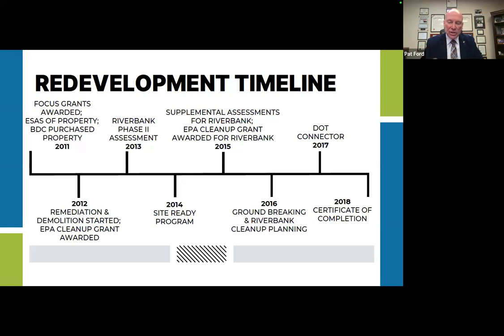And the US EPA is still the only federal agency that provides front-end money for assessment, acquisition, and remediation. You will not find any other program in the federal government that provides front-end money so accessibly and so easily as the US EPA. Next slide.